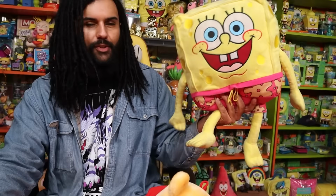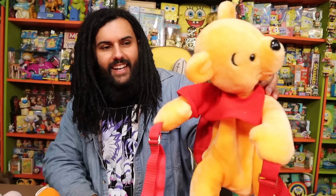Okay, so we got a lot of value here in the plush. The biggest guy here was this Pooh, and I knew the Pooh was so adorable that he had to be at least more than 10, 15. It was 25 for the little Winnie the Pooh backpack.